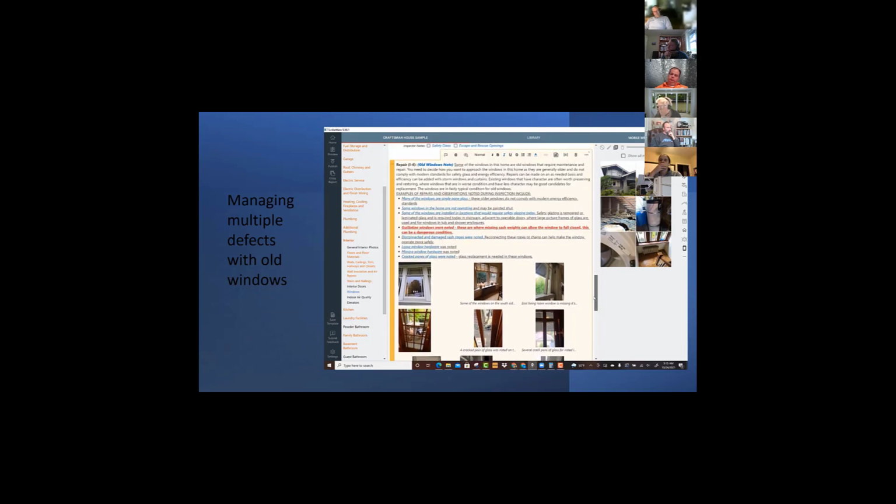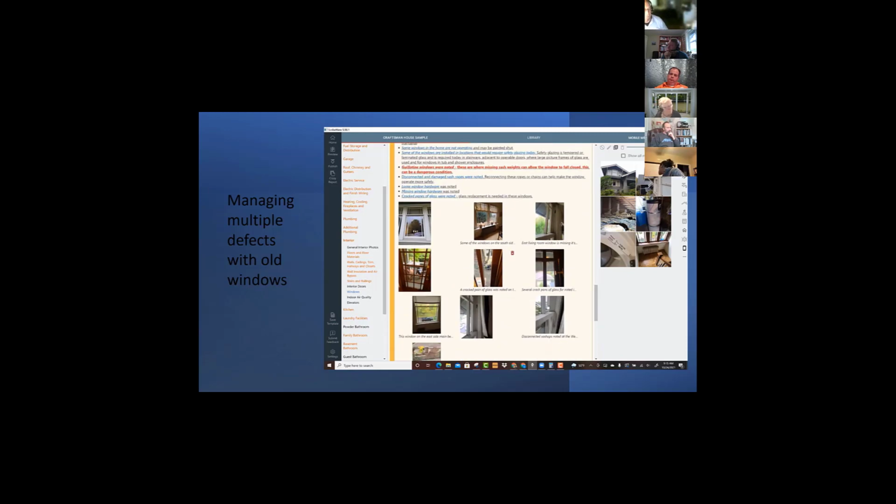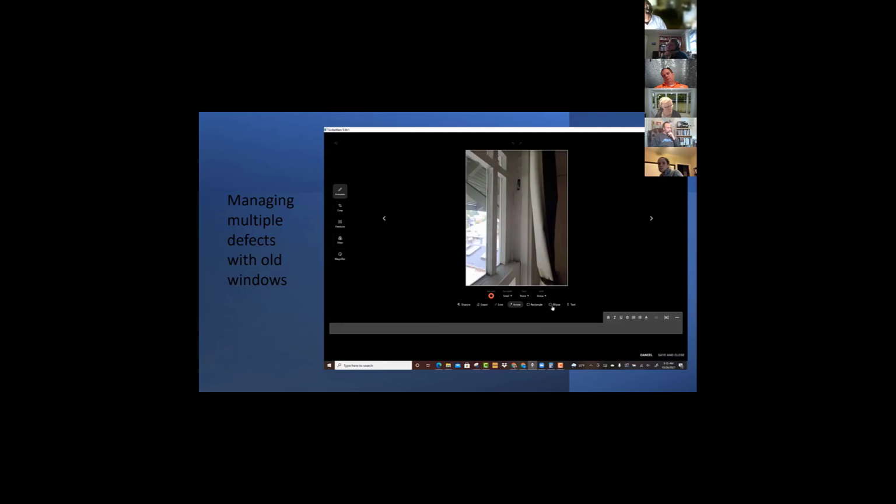So now I've got these beautiful layers of information: a general statement, some more specific things noted, and then on the photo captions, I'm just trying to put the location of the issue noted. And we can resequence these if we want. Notice that we've got the missing sash weight. I could bring this one up, and we could open it up and even annotate the picture a little.